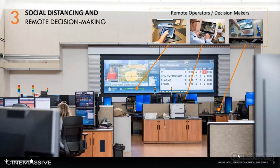The traditional command center model of sequestering up to dozens of operators in a purpose-built environment flies in the face of social distancing guidelines. Working with DoD commanders in the battlefield, Cinemassive realized early on that command and control strategies could not assume that all decision makers were in the same room. As a result, we developed various methods for sharing and viewing video wall information from outside the command center that are compliant with COVID-related restrictions. When you watch Dustin's demo, please be aware that everything he is doing to control or view the wall is being accomplished from the comfort of his own office.